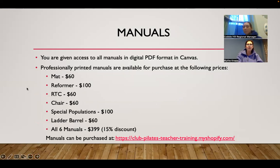Okay. There are manuals available that can be purchased, or you are given access to your manuals in a digital PDF form when you buy the certification. So you can just get onto Canvas and download everything, but some people do like to have something to write in. Now my classes are very different, I think, from the way they used to be, where we were all constantly writing in notebooks. But note-taking is a great way to learn, and that's a great process. So you can always do that.